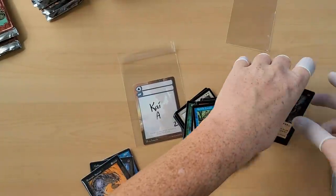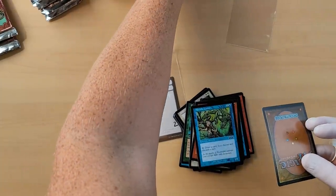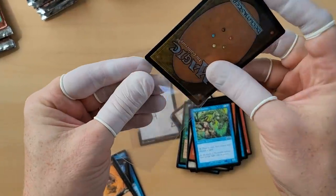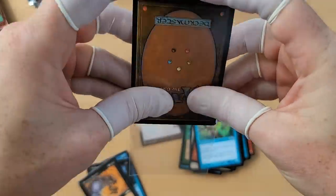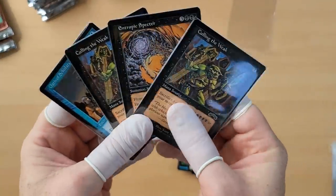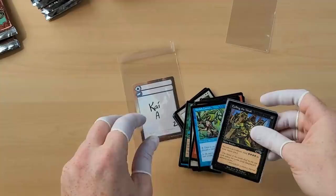Two Calling the Weaks. That gives me hope. That gives me a lot of hope. What is that? I don't even have anything black in this house. What is that? It just popped up again. I don't know. Okay. Very cool. But now we got three of these black cards here. Hurry! Okay. Very, very nice.